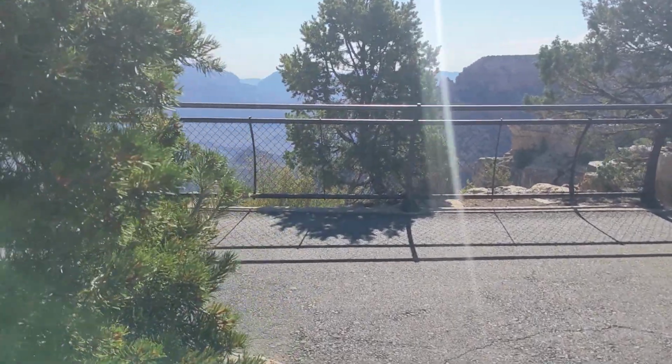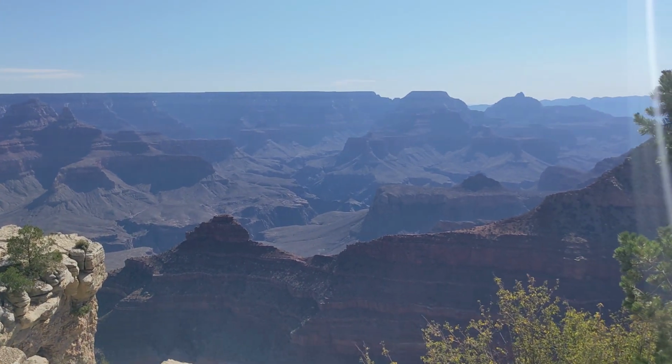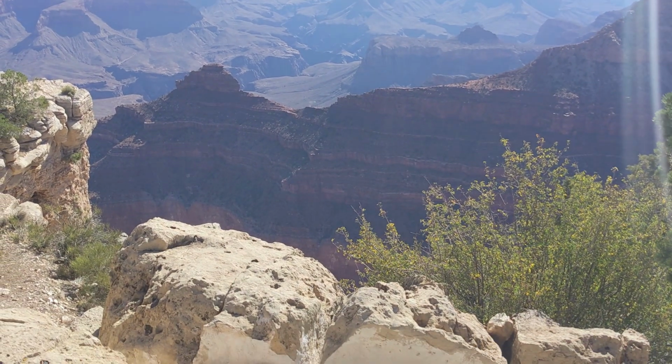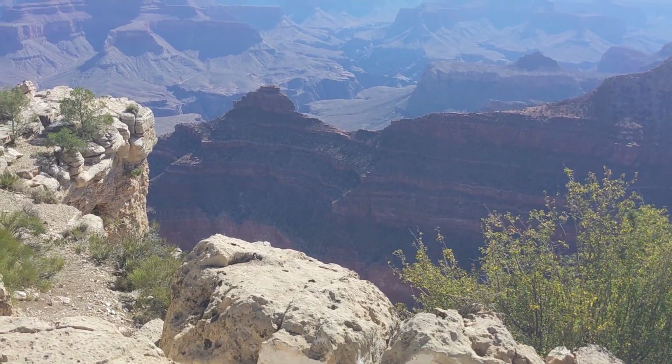Here we are, finally, at the Grand Canyon Rim. I took the bus up here this morning and rode on over. And oh my gosh, when you just look at that. That is just something to look at. All the rocks down there. Wow. I'm gonna walk around a little bit more, see if we can find a nice spot for some more pictures where the sun's in our face and not looking directly at it.